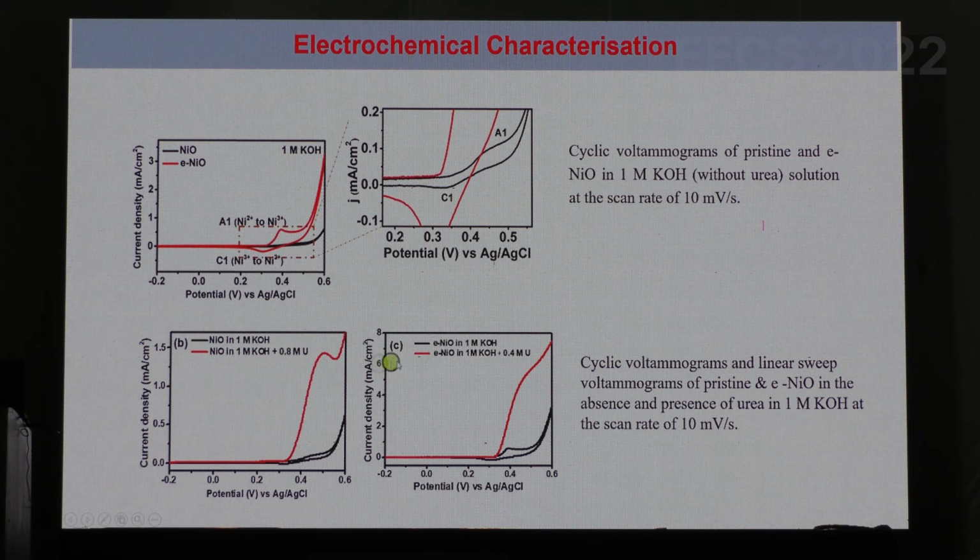And this is again a voltammogram, but this is a linear sweep voltammogram with and without urea comparison in both NiO pristine and electron beam irradiated cases. So you add a particular concentration of urea. We also study with respect to urea concentration and choose a particular optimized urea concentration for this. And one can see that if you look at the current density values here, it's much higher, about 3 to 4 times higher in the case of the electron beam irradiated one, when you have the urea oxidation happening, which also corresponds to the amount of 2+ to 3+ generated.